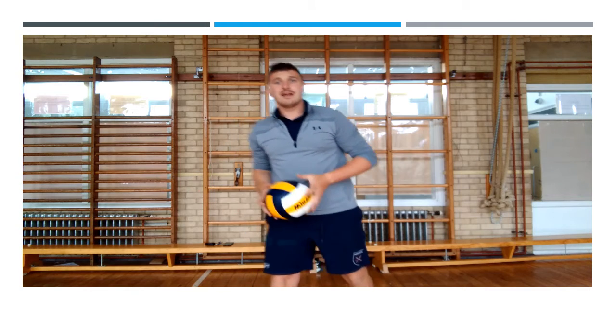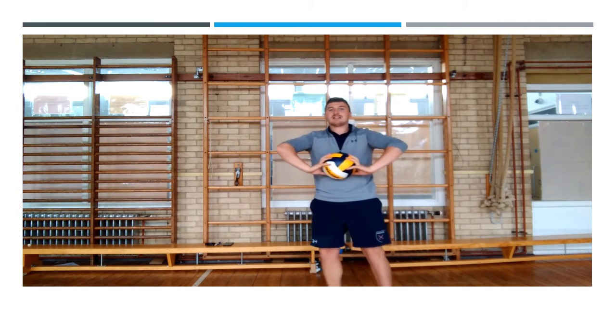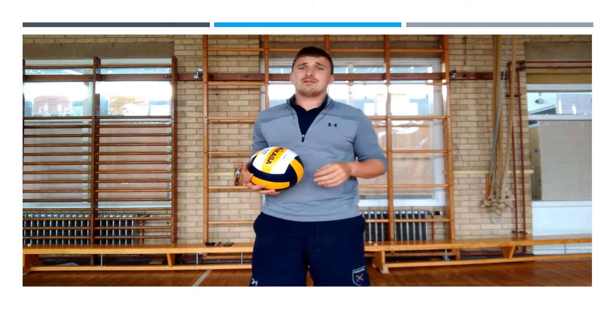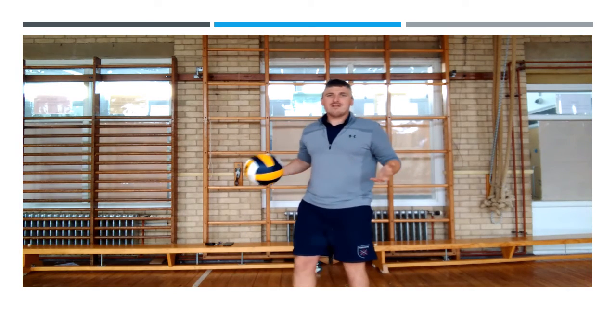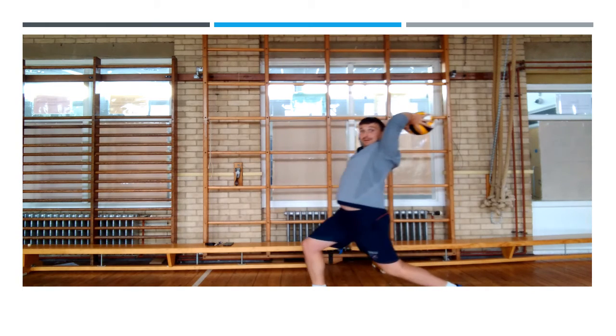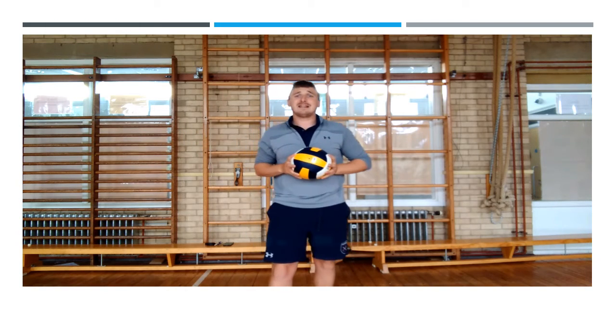Common mistakes. Students will catch it and bring it straight down to their chest. Early years, key stage one, don't worry too much about it. However, we're trying to get them to play the ball as high as possible because when you go further in volleyball, you'll get called up for anything down here. Other common mistakes. When they catch it, they try catching it behind them like this because they're normally from football backgrounds, or netball shoulder passes, anything like that.